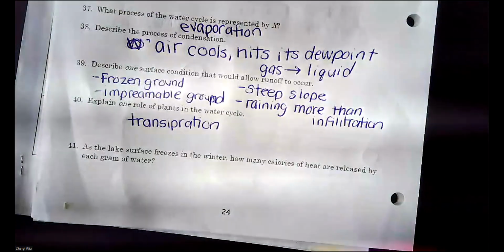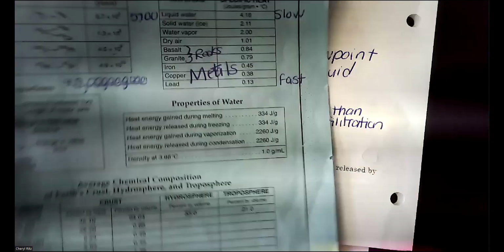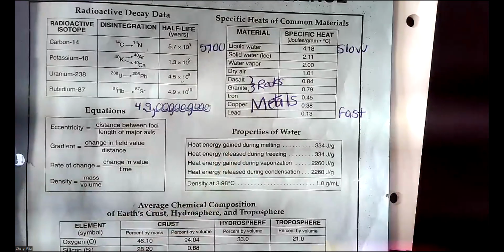And wait, I know I told you guys to skip 41, but now I want to make sure you understand it. That's not it, but you're close. Calories. Okay, water freezing. I lied, you're right. Wait, the answer is 3, 3, 4. It is. So I don't think I've shown you guys this.